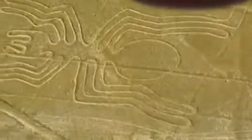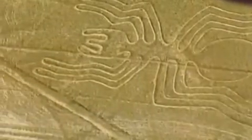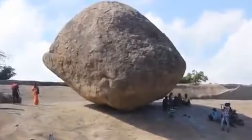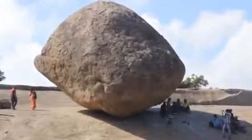If ancient people spent a lot of time creating something, there is a very good chance that it was done for a valuable scientific purpose.